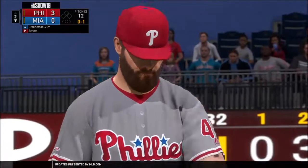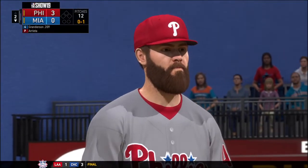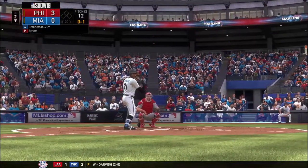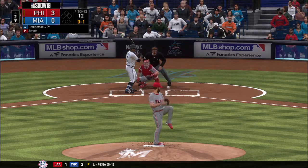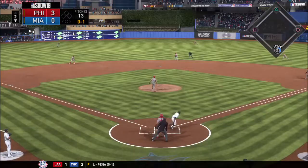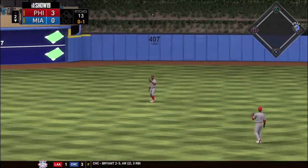Love jumping out to an early 3-0 lead, but this game is far from over. A lot of innings left to be played. He's going to have to continue to execute out on that mound. On its way, the 0-1 pitch. High in the air out to center field. Herrera's there. One away.